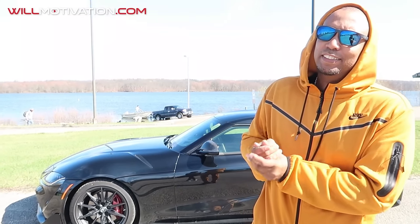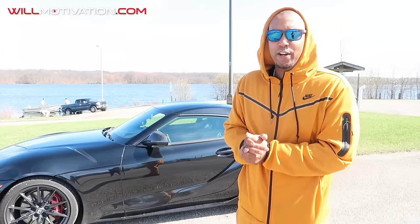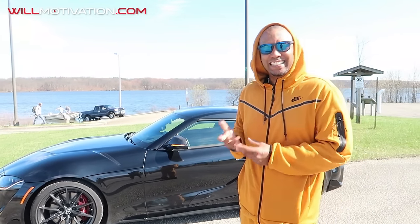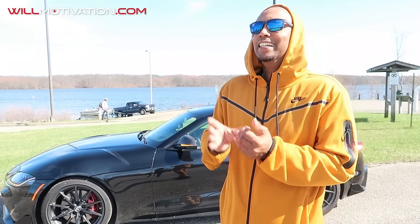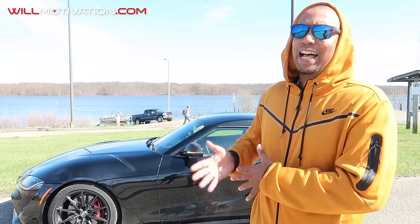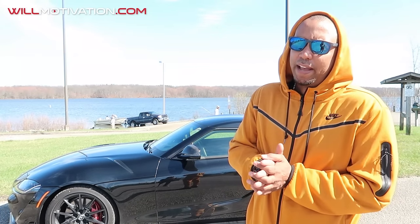2023 Toyota Supra with the 3.0 liter inline six from BMW. Obviously, let's get the elephant out of the room. All right, so what are we talking about? We're going to review this car from the outside to the inside and then take it for a drive.